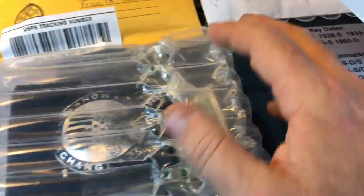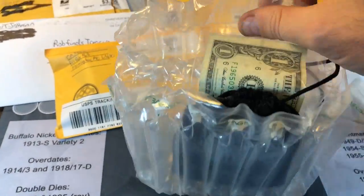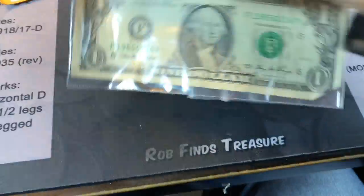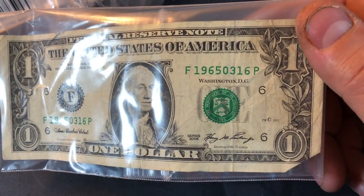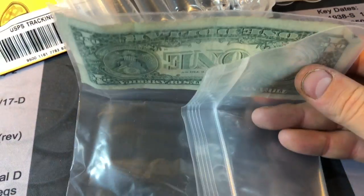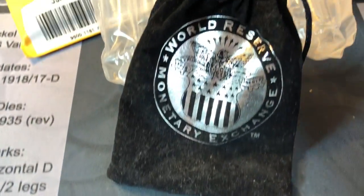All right. Well, let me get this care package opened up. Look at this awesome care package. Let's take a look first and foremost at the birthday note. 1965, March 16th. Gotta love that. Sweet. We'll be adding that to the collection. Appreciate it, Curtis. And then I guess this is the whole baggie of goodies right here.